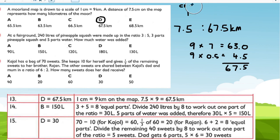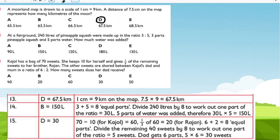Question 14. Let's read the word problem first and see what we've got to extract. At a fairground, 240 litres of pineapple squash were made up in the ratio of 3:5. 3 parts pineapple squash and 5 parts water. How much water was added? So we're going to write the ratio 3:5. And just a quick little bit of annotation. If we say that the 3 parts are the pineapple squash, then we're going to put pineapple squash up there, and then 5 parts are the water, just to help us remember which number stands for which.